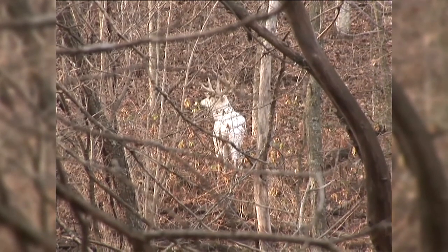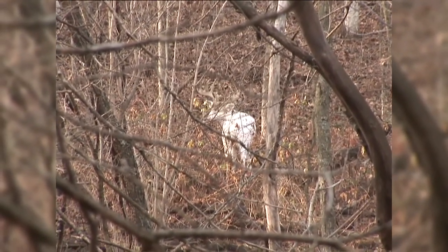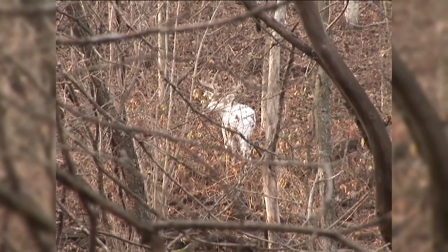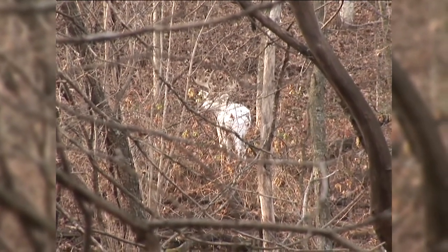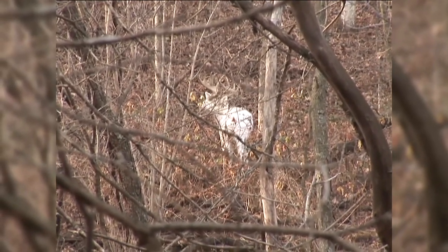The buck was never gonna be shot. We knew he would die of old age. And here it is, 2010. He had outlived all of our expectations as far as age and the size of his rack. And just, like I said, a great story put to rest.